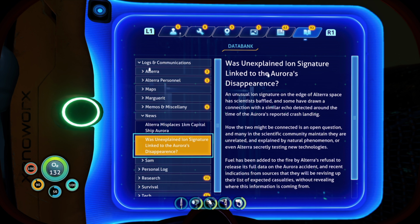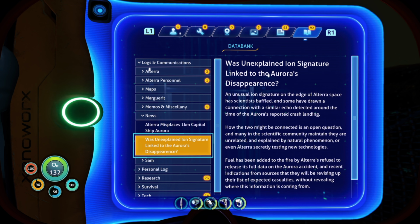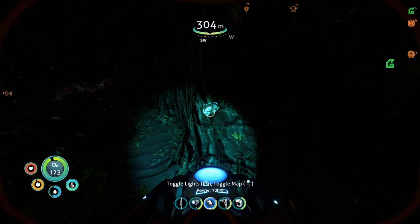So what I'm guessing this ion signature is, is probably that giant cannon that shot the Aurora out of the sky. Same thing with the Sunbeam, that's why they're quiet, they got shot down. So I'm guessing of the two ion signatures, one is the Aurora and the other one's the Sunbeam. Unless, you know, the architects in this world have just been getting real giddy and just shooting up everyone.